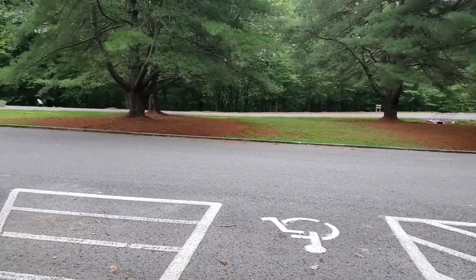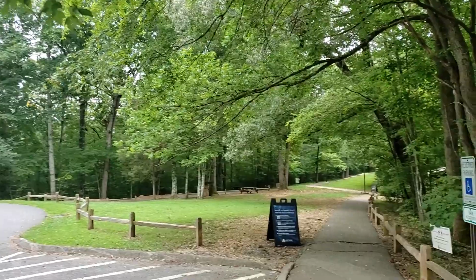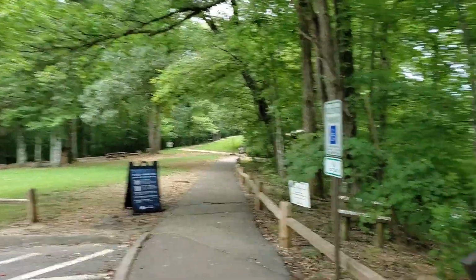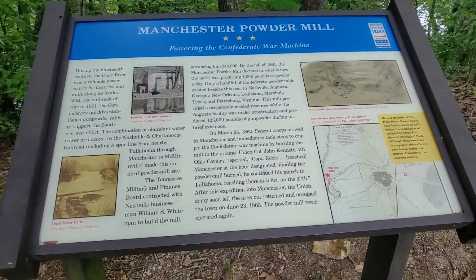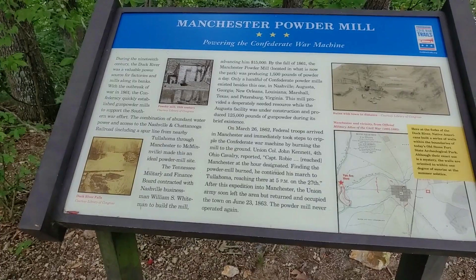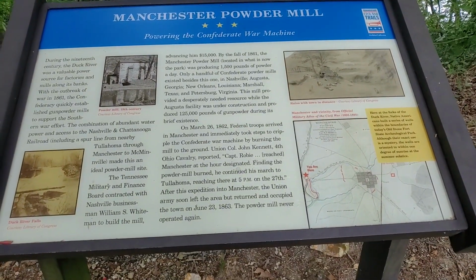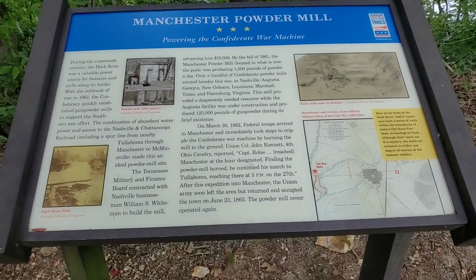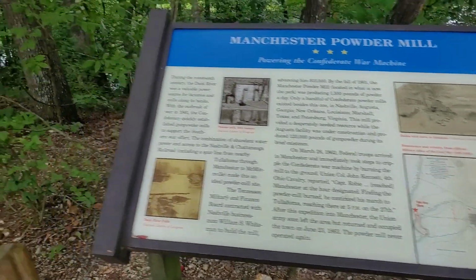All right, everyone, we're just here at the parking lot area. Already looks very beautiful as we get out of the car. As we come along to the entrance of the park, there is one sign here with information about the Manchester Powder Mill. It's actually pretty interesting. You usually think of a mill as for grain or flour, but this was actually for gunpowder. It produced like 125,000 pounds of gunpowder during its brief existence. There's a little information about that for you. And let's continue down the trails.